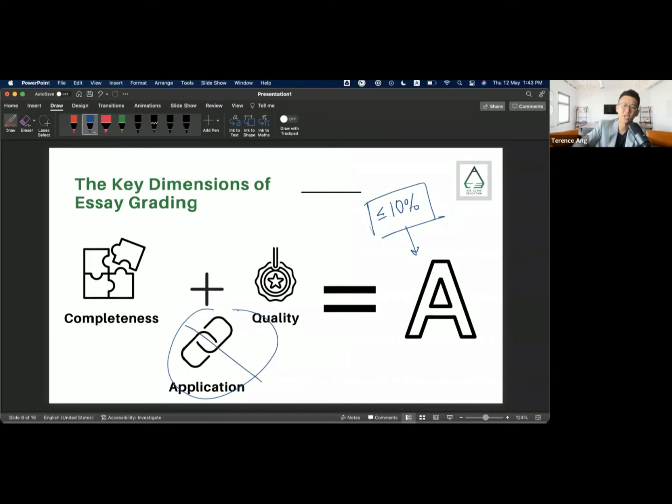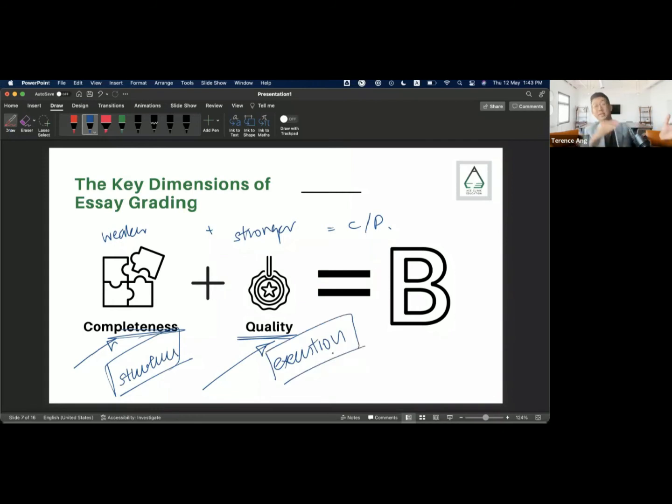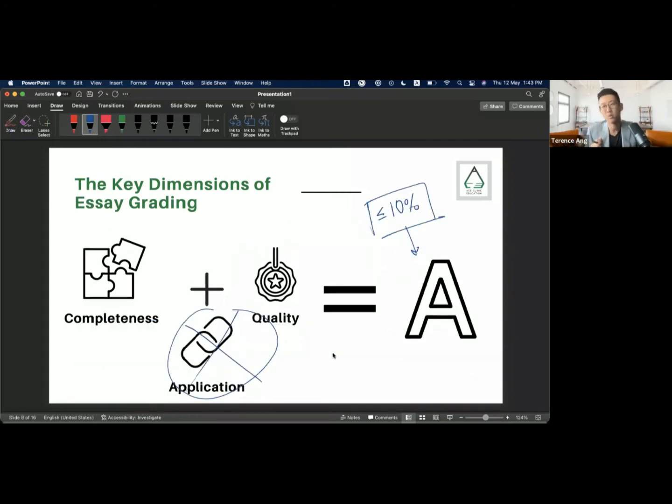Don't worry about the application yet. I'm not telling you not to strive for an A. I'm saying until you can do this, don't worry about an A. Get consistent with a B first. Every question you see, be able to tell me: what points do we need? Are you able to deliver on those points? That means completeness is about strategy, about structure. It's about, okay, this question needs what? This is about execution. So until you can consistently do these two things, we can't worry about application.